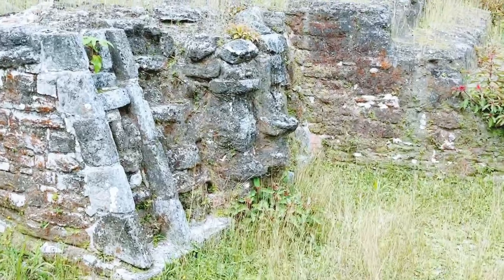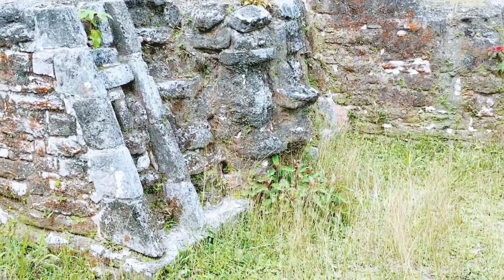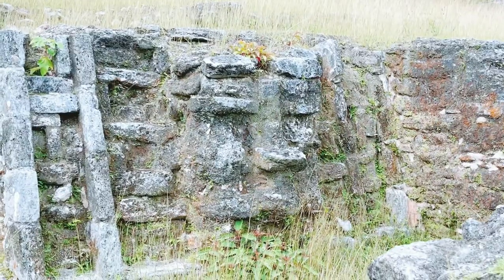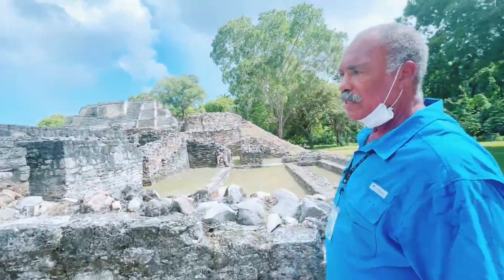Okay. You can see a face. Yeah, face. Right there. Can you see the parts of it? The two eyes, the nose. And what had happened, they built this. They believe the rulers used to use these to take herbal baths.